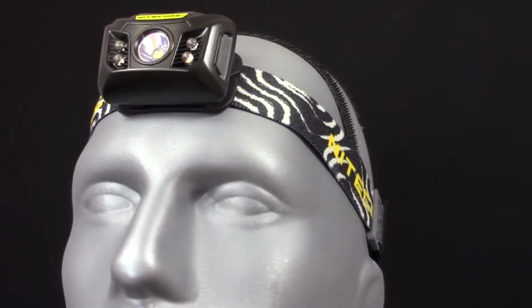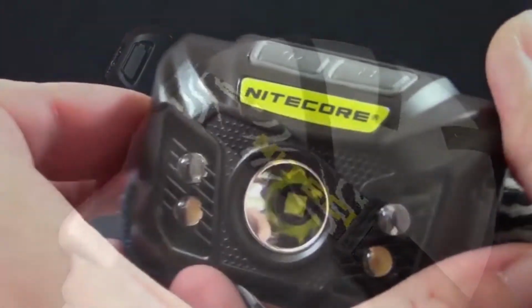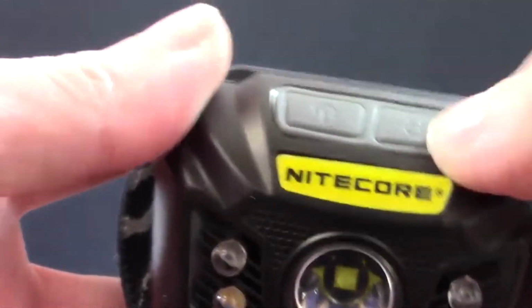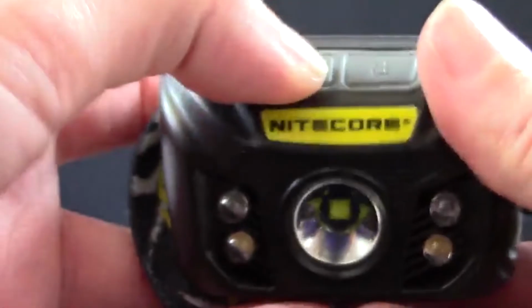When the battery is fully charged, this will run on turbo mode for 1 hour. On high, 17 hours. Medium, 50 hours. Ultra low, which is 1 lumen, 330 hours. With the flood mode, you're looking at 25 hours. With the red LEDs, you're looking at 38 hours.